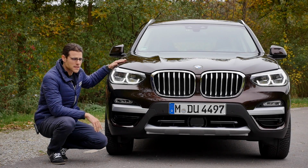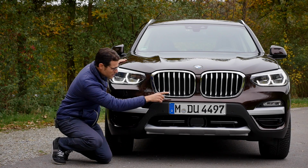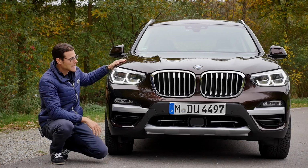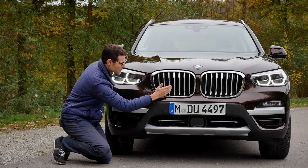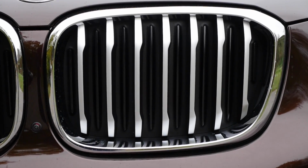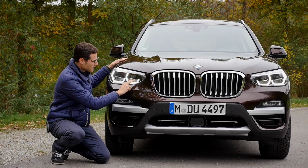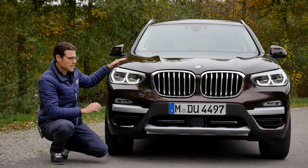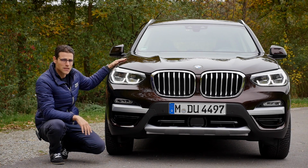The new X3 is characterized by a very big front kidney. In the middle part, by the way, there's this front camera system, very interesting to look at later. And the BMW double kidney has this active system that it opens or shuts on the inside depending on the cooling air needed for the engine. Those headlamps have a very characteristic LED daytime running light structure. They come standard with LED. Optionally, you can also get the adaptive LED system.